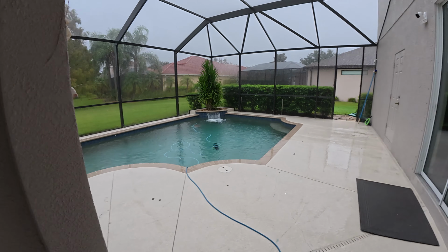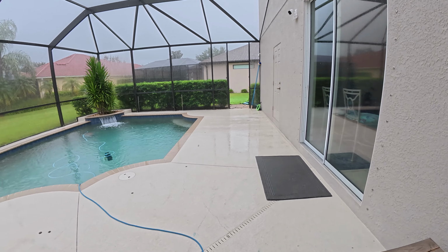I've already drained the pool slightly, even though we have a self-leveler. We did have some challenges during our last storm. The rain was so heavy that the auto drain was having a hard time keeping up. Water was getting way above the pool. And as you guys can see, it is a very short distance between our home and the pool. So the last thing I want to do is get water in the house.